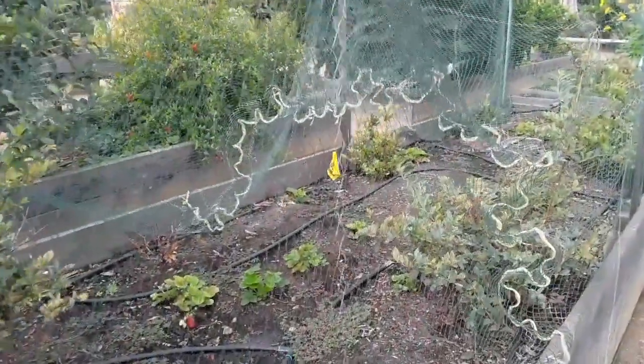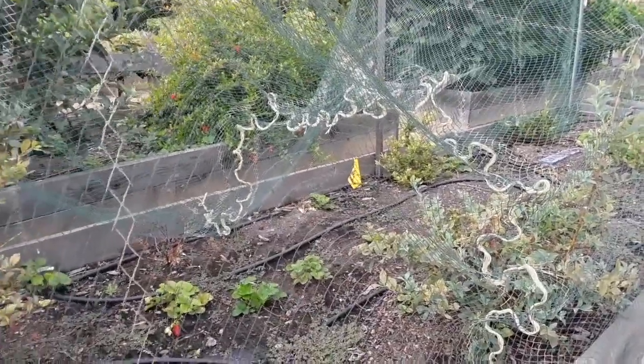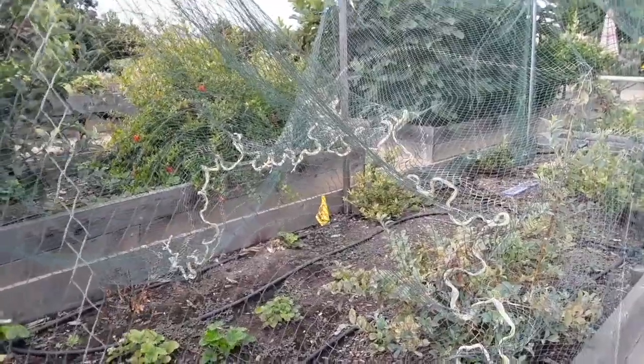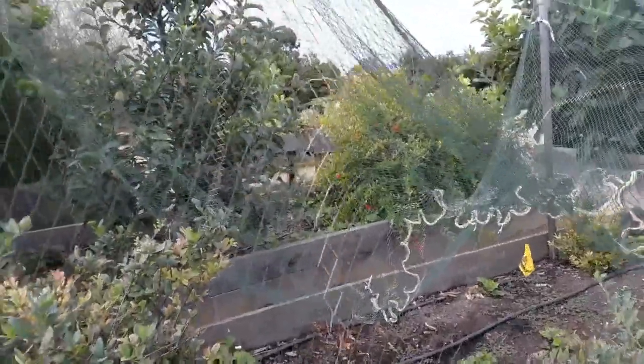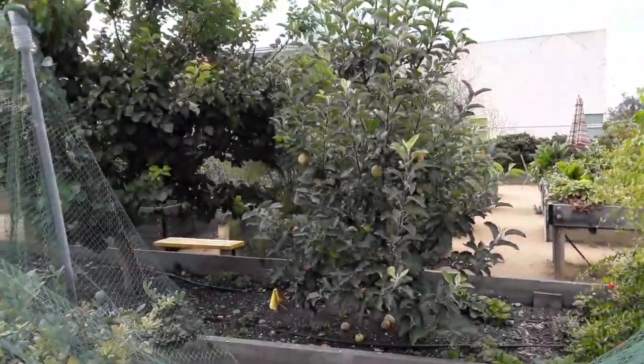Our blueberries live under this netting, trying to protect them from the birds. We tested the pH on Monday, trying to get more productive berry plants. You can see behind the blueberries are our fruit trees. We just had an awesome apricot harvest.